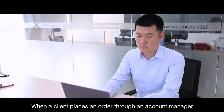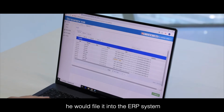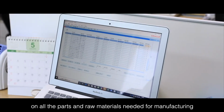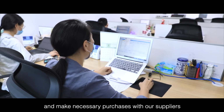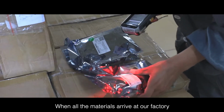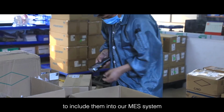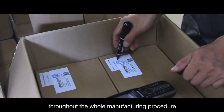When a client places an order through an account manager, he would file it into the ERP system, so the supply chain department could review the inventory on all the parts and raw materials needed for manufacturing and make necessary purchases with our suppliers. When all the materials arrive at our factory, we scan the customized barcodes on the packaging of each item to include them into our MES system, so we can track them with the system throughout the whole manufacturing procedure.